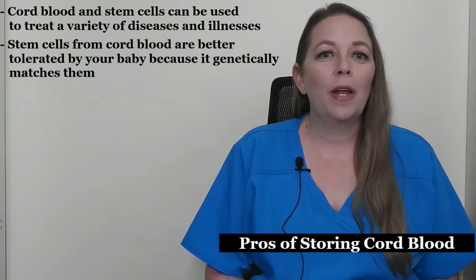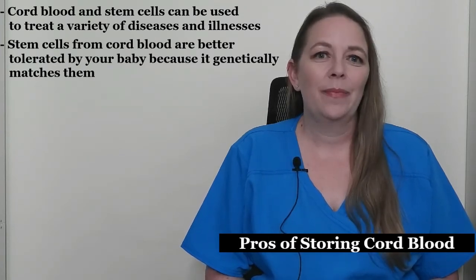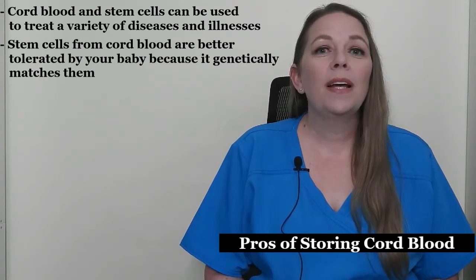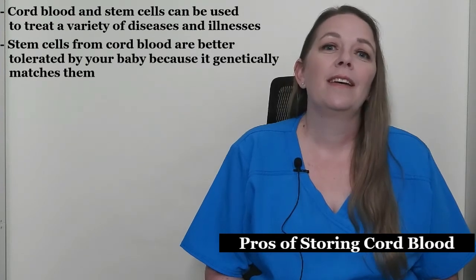Stem cells from cord blood are better tolerated by your baby because it genetically matches them. Since family members are often genetically similar, cord blood stem cells from a family member are usually also well tolerated.